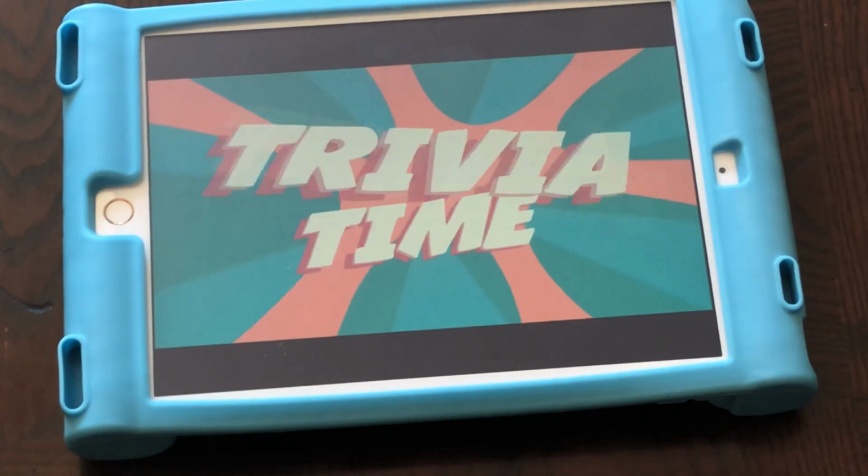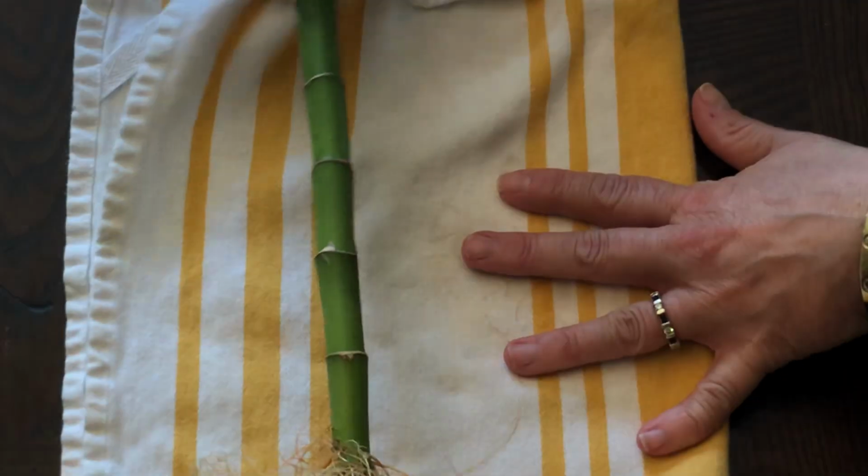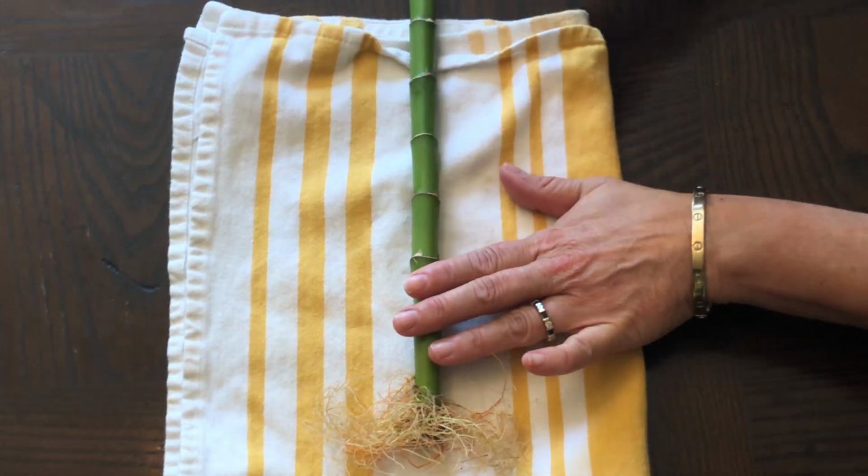Trivia time! Okay, friends, we just learned a lot about our plants. We learned about the jobs of each part of the plant, which is pretty cool.